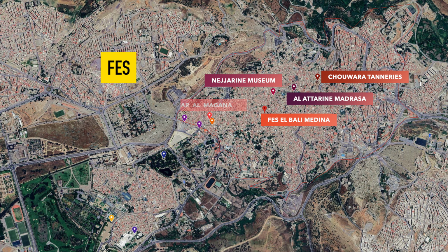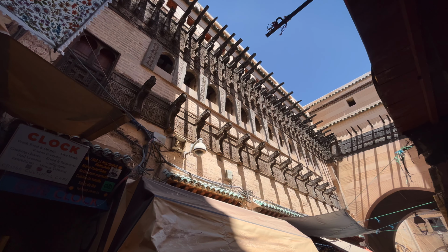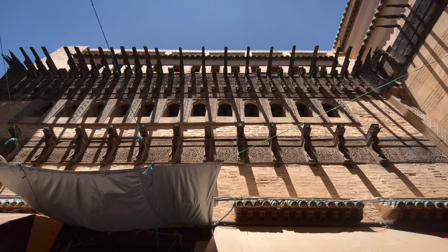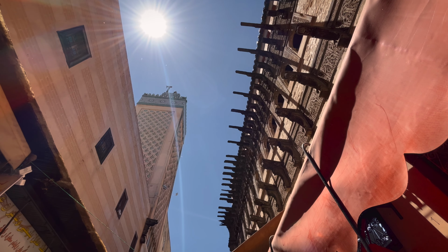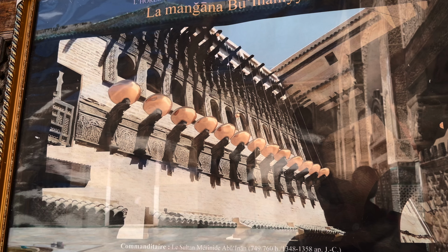Next is the Dar Al-Magana. It is situated in the west part of Fes El Bali. We had never seen a facade like the Dar Al-Magana. This 14th century building housed a weight-powered water clock. Its exact function was very peculiar, and the lack of documentation has impeded its reparation.